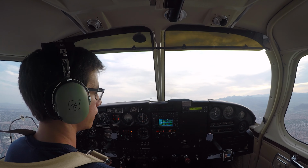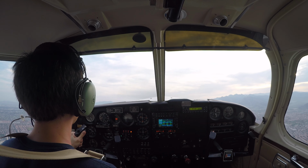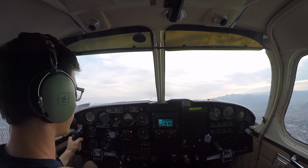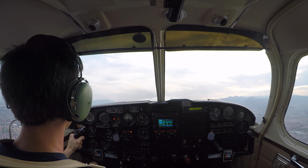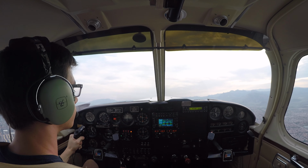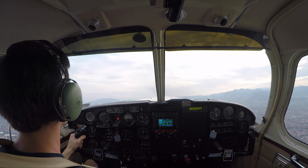So, mixture is good. Gauges are green. Lights are on, flaps are up, fuel pump is off, fuel tank is left main for the first hour. 95 knots, cleared to Bravo, 230. Heading mode.